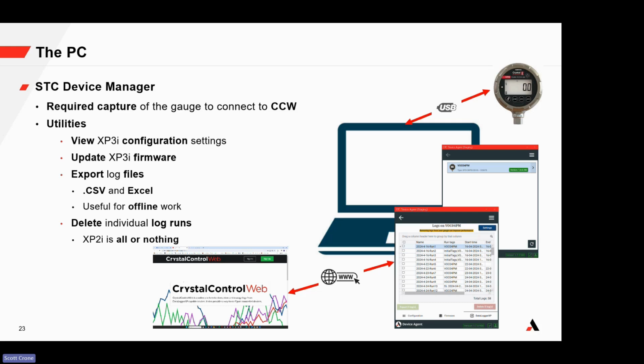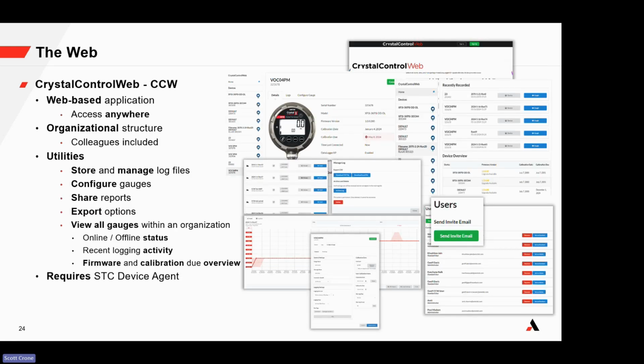for that particular gauge. Now, the cool thing is you can export those files, but unlike the XP2i, we can actually delete individual log runs, whereas the XP2i is all or nothing. So again, this is the only piece of software you've got to actually put on your computer. Once you have that and you capture your gauge, then you can step up to Crystal Control Web.